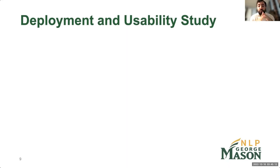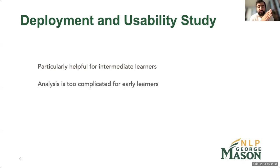So Christian handled all of these as part of his teaching of the language. And I'm only going to give you very briefly the findings of this study, and you can find a lot of the details in the paper. So what we found was that this tool was particularly helpful for intermediate learners of the language. So not ones that are very early and still trying to figure out how the language works or still learning basic vocabulary, because that analysis was already too complicated for early learners.